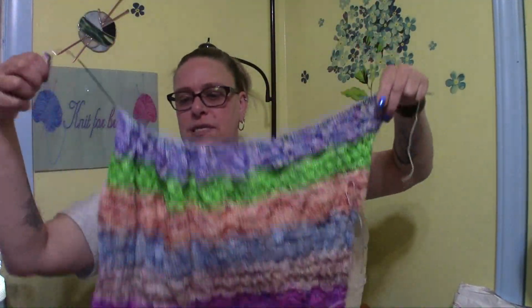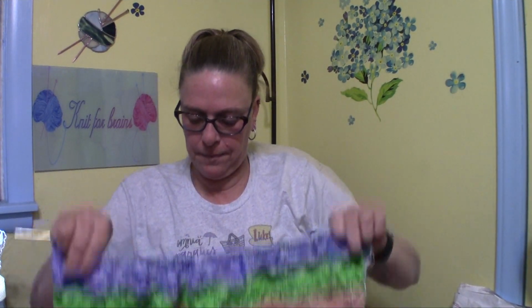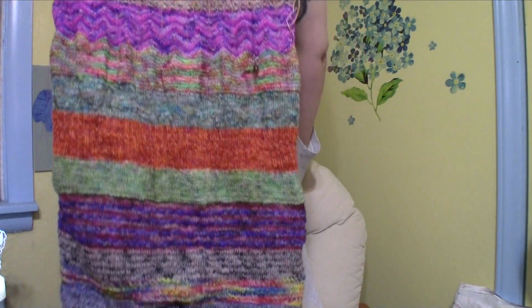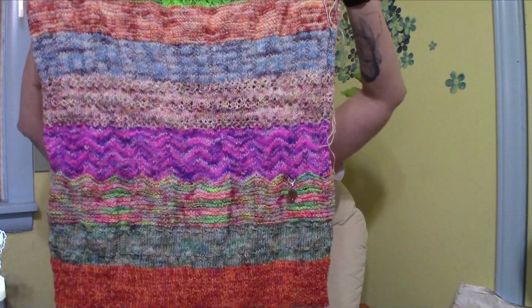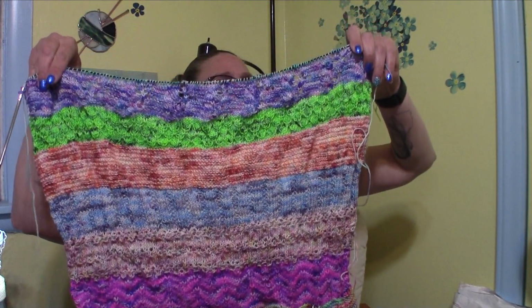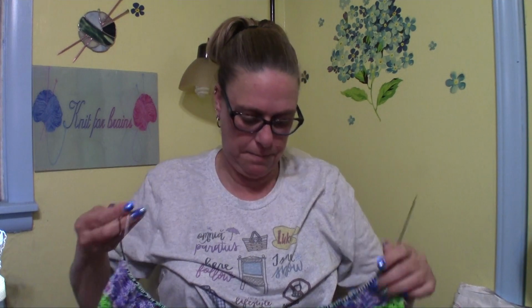But this is very interesting because of the changing of the colors, and then also changing the different stitch patterns. It keeps me very interested. So yeah, I've really been enjoying this knit. I should move that up though. And I have no idea how many clues there are, how many sections.